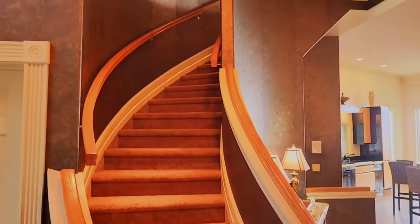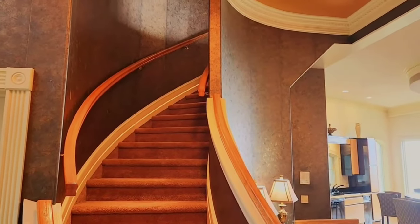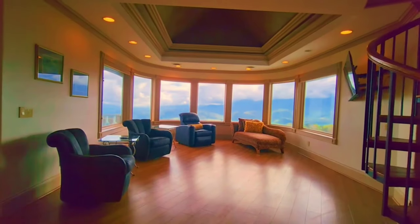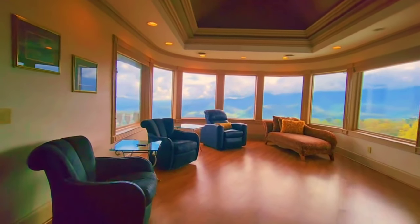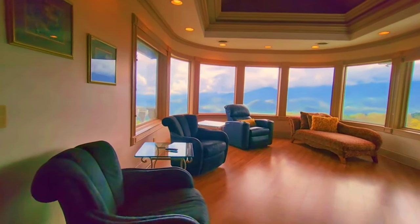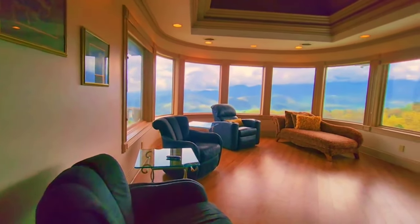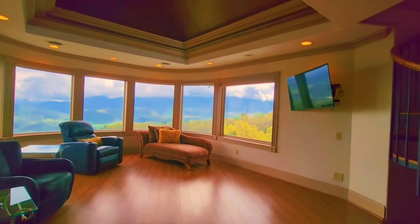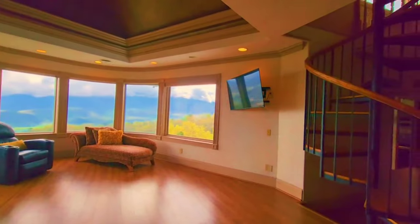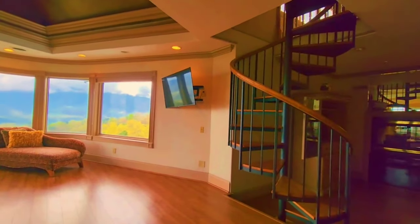Head up the curved staircase to the master suite upstairs, where you will find a gorgeous sitting area with spectacular views, comfortable furniture, a recliner, a chaise lounge, and a television where you can watch your favorite sporting game or a movie with your loved one.